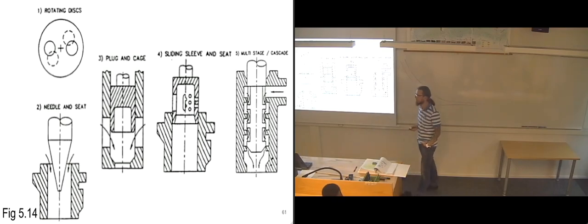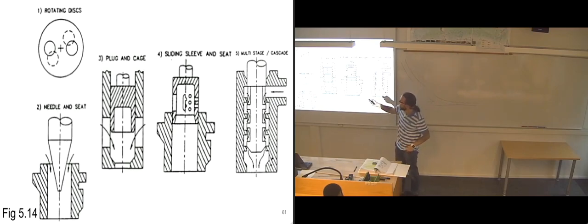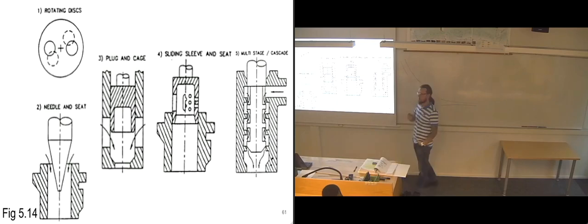So if you open the choke valve to the maximum, then the holes on the lower disc will be perfectly aligned with the holes on the upper disc, so that you will have the entire hole for the oil to flow through. But if you start rotating them then, like on this picture, where the lower disc has been rotated a bit, you just have this small area where there is flow going through it.